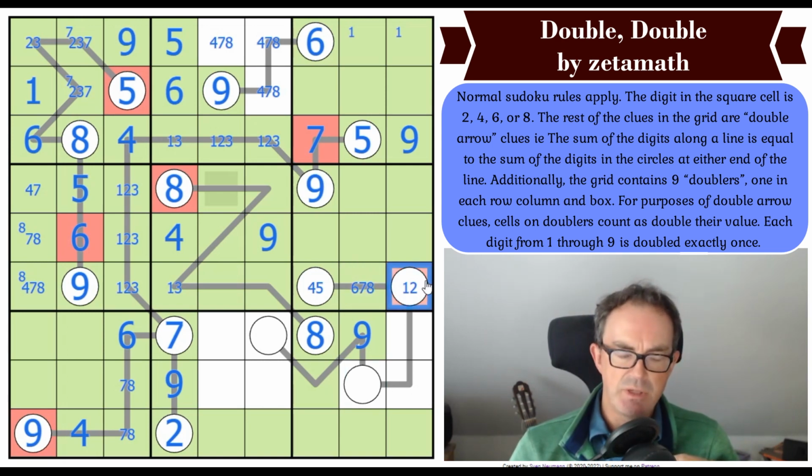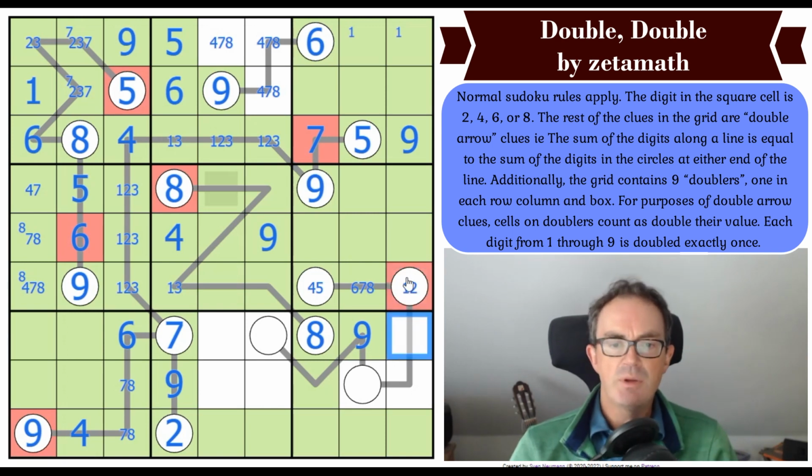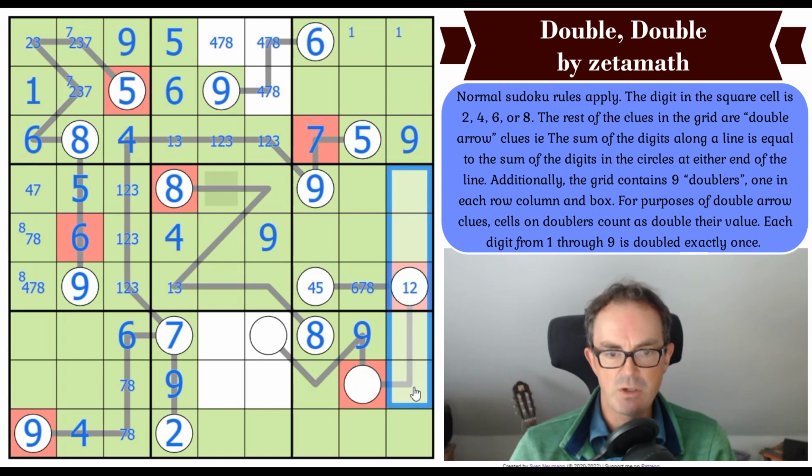But this is doubled now. Although it's not really, it's not very punchy in terms of its doubliness, is it? But okay, that places, I see, it places the double digit in this box. That's now the only place a double digit can go, because we can't have 2 doublers in a column. So that's a 1, 2, or 3. So these are 2 very small numbers being doubled.